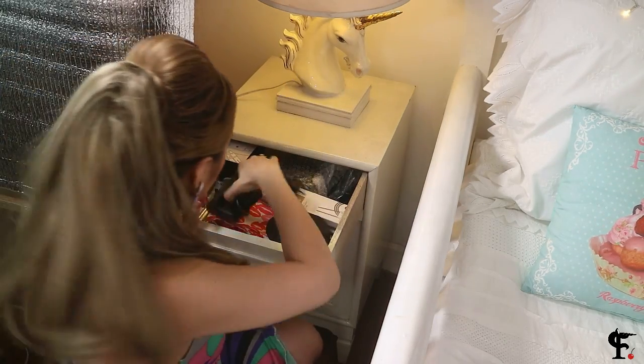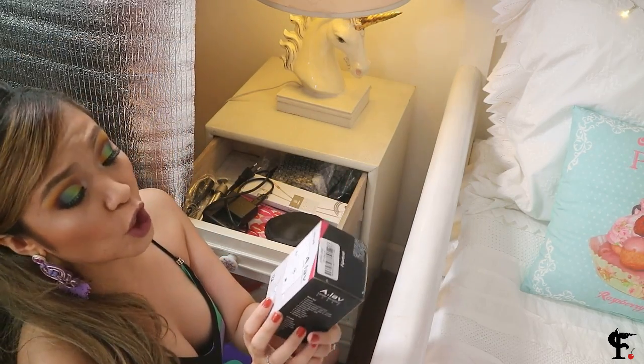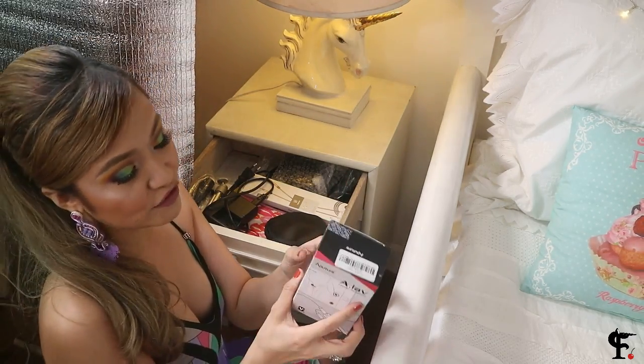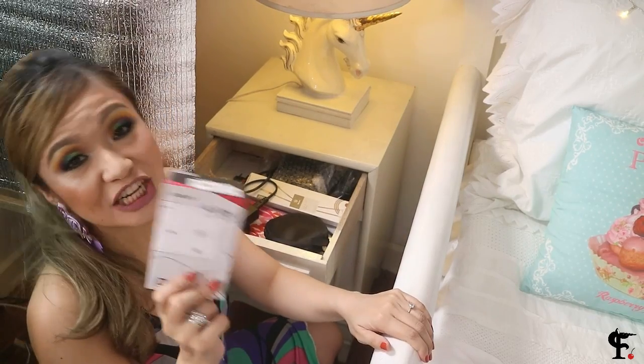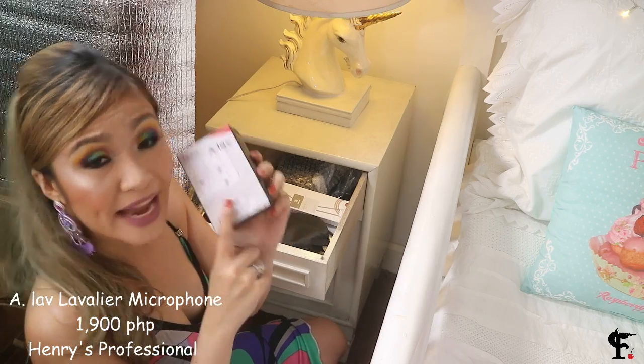Here I have my charger. I have here my first microphone, my lapel microphone called a Lavalier microphone. And I bought this from Henry's Professional in Dorieta for 1,900 pesos. This was my first ever microphone.